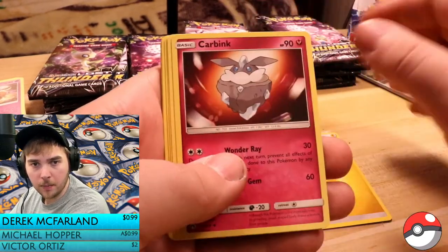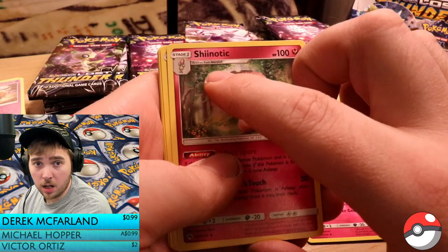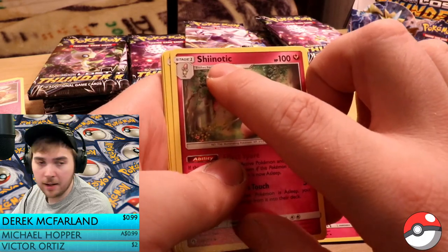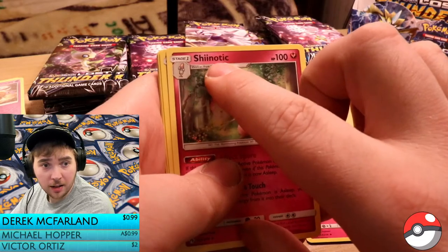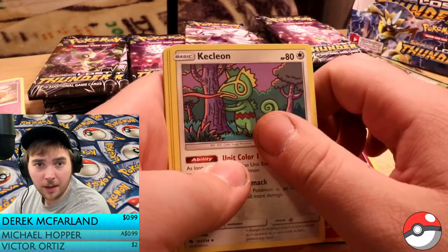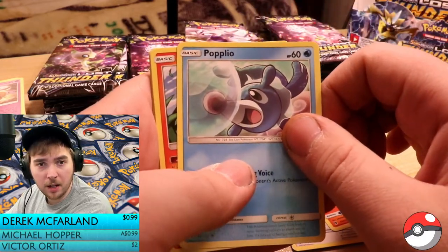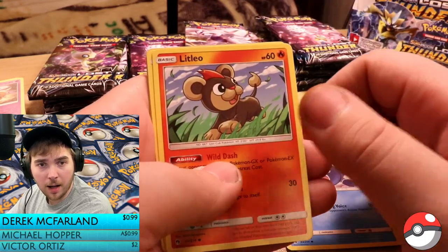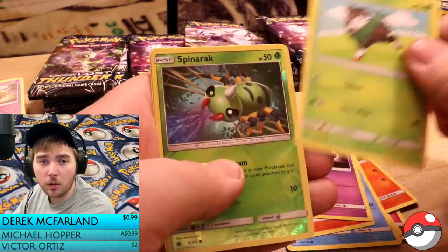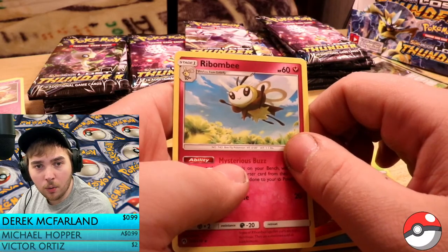All right, Carbink. We have Shinoctic. What's with the extra I? Sh, like shit. Sh, shenoptic, shenoptic, shenoptic. I don't know. Kelsion, Slugma, Slugma nuts, Papa Leo, Litleo, Yamask, Skidoo, a reverse holo spitter art card, and finally, a non-holographic Rimmobi.